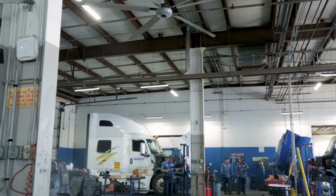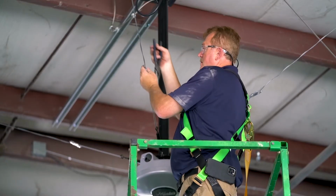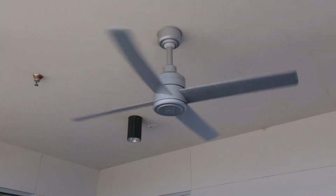HVLS fans are extremely energy efficient and cost just pennies a day to run. Brad Dameron is the electrician who installed the fans. It's just more efficient. You're running a more efficient fan, you're using less power, and it lasts longer. These fans come with a 15-year warranty.